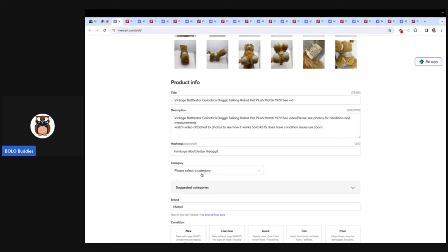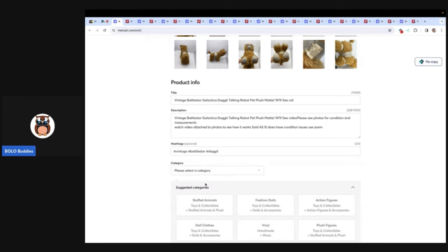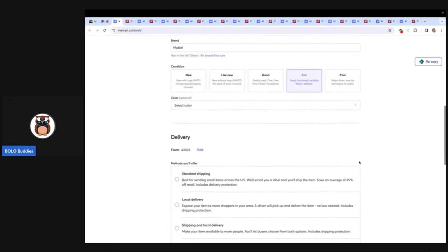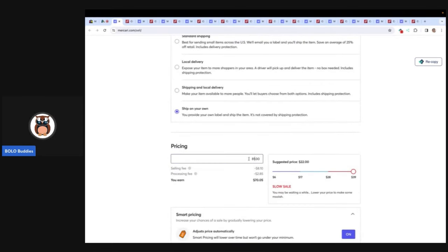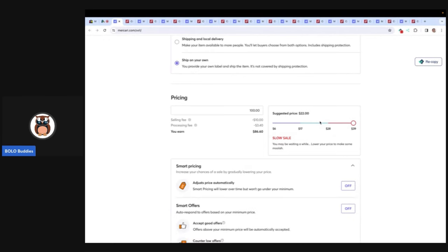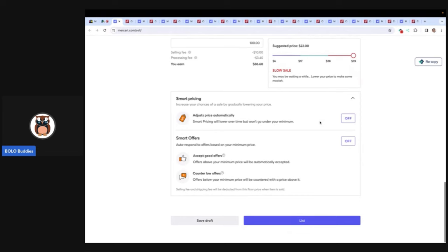And he's interesting. Let's see, suggested categories. Let's just do stuffed animals. He's in fair condition, I'm just going to say, and ship on your own. I'm going to put $100 here because it's going to cost me a little more to ship. And again, I do not go by the suggested price. I don't feel like it's accurate.